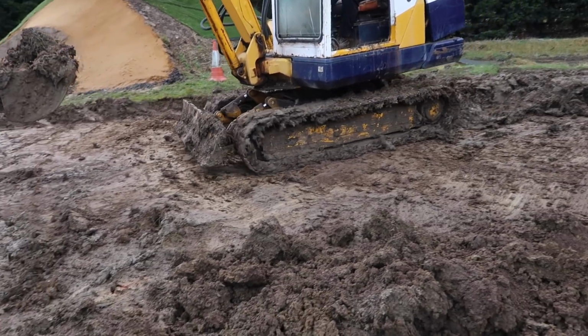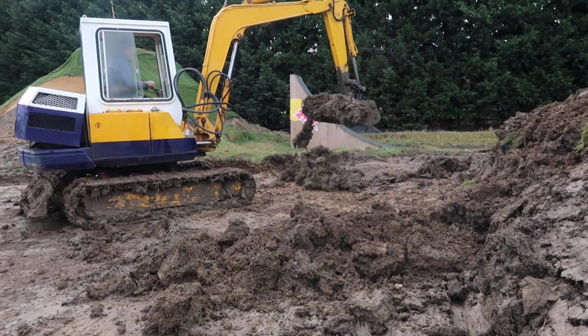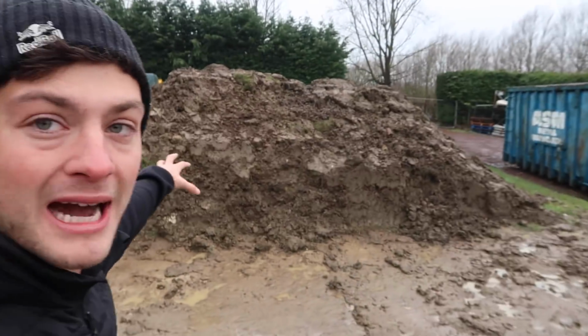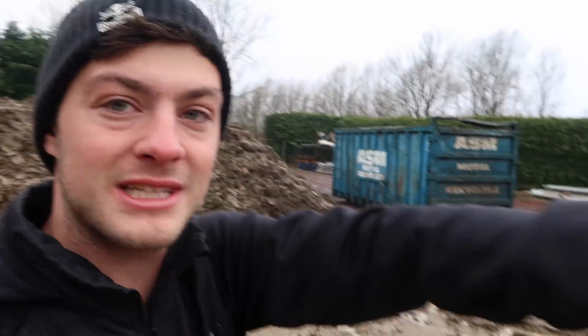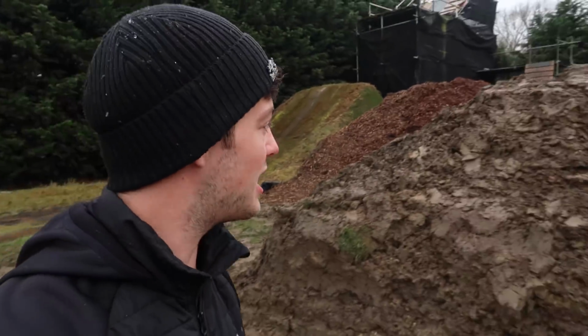It's something that I've had to get a digger and create, and luckily the guy who owns this land has a 3-ton machine, so we've done it all in-house. Okay, so this huge mound that's been created from dragging all this clay back is about 7 foot tall, or 2 meters high. It's really big, so you're going to be able to get loads of speed.